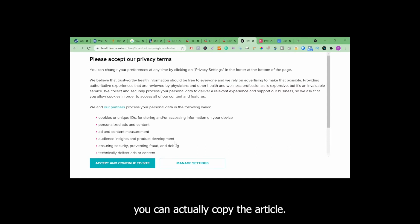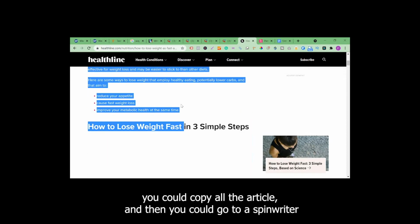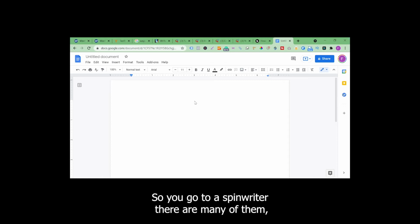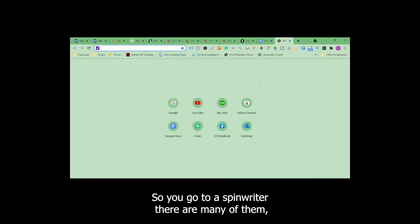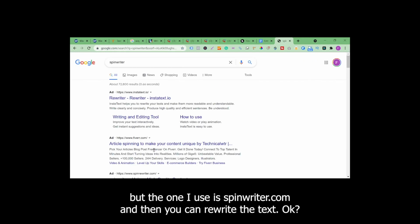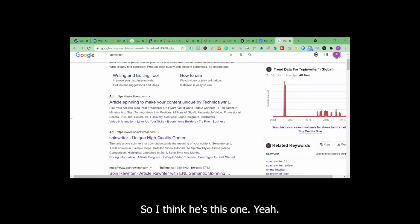So you can actually copy the article. Let's say, for example, you wanna rewrite this article. You could copy all of the article, and then go to a spin writer, so you will be able to rewrite the text. There are many of them, but the one I use is a spin writer, and then you can rewrite the text.